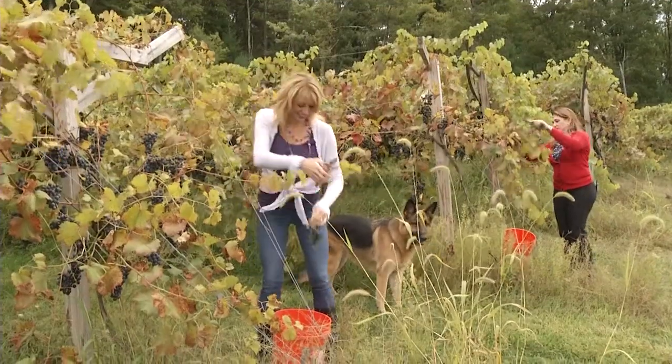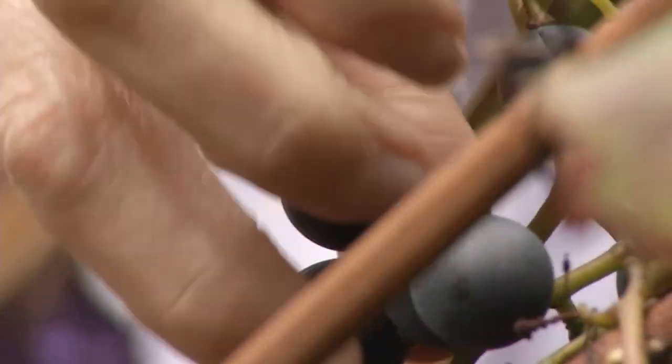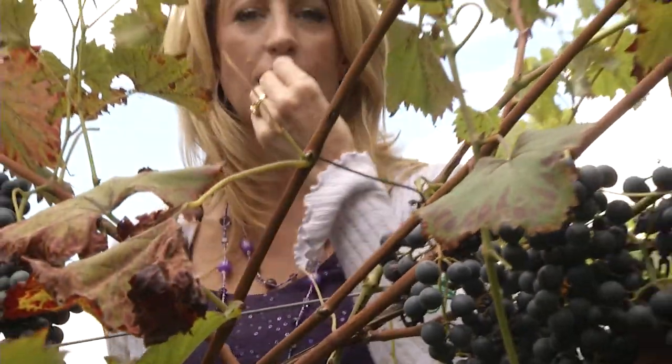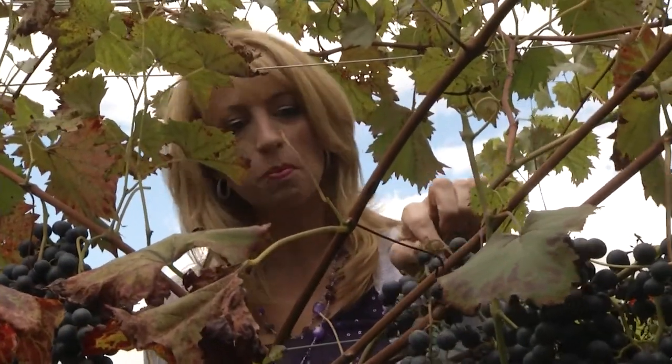The grapes, they look like you can just take them off the vine and eat them right now. In this section, we have the Cynthiana grape. It's sometimes called Norton. We use that as a blender in one of our wines. It has a nice little peppery finish. Mmm, yum. I can't wait to taste the wine that's made from these grapes.